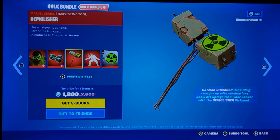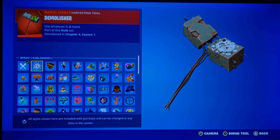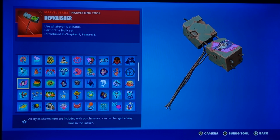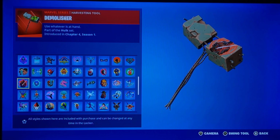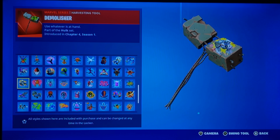I wouldn't say it's a one-of-a-kind, but it is extremely unique. You can put any wrap you want on it. So, if I want my favorite wrap on it, I can have my favorite wrap on it. And the thing is that this is the only pickaxe that actually does this. The only skins that do this are a couple of other ones. So this is rare when this happens with anything.